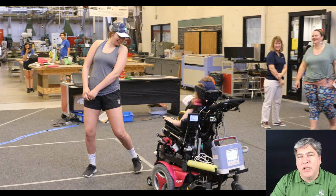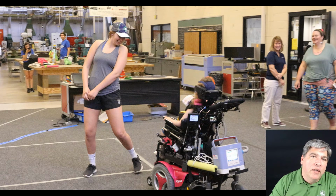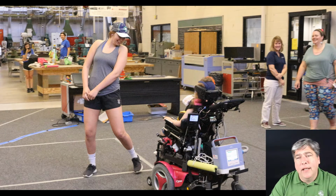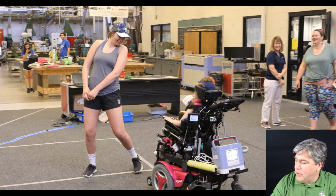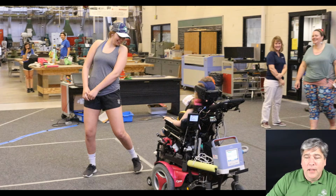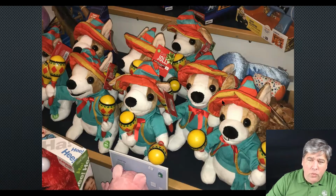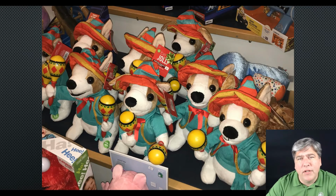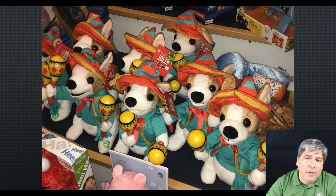We want to change not only the lives of the kids who are receiving these toys. We want to get the kids in the robotics teams engaged with their community and able to experience a little bit more of their community, a little bit richer experience while they're in high school. So we are going to adapt toys. Here's some Chihuahuas. We've got a bunch of pictures over on the Facebook group if you want to see more of what we're going to do.